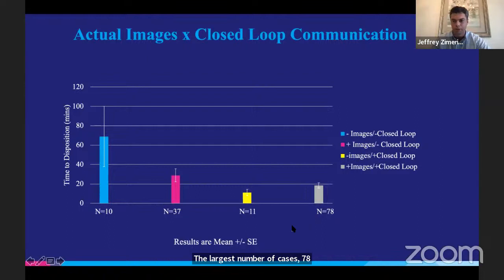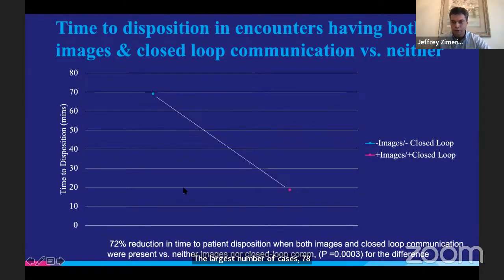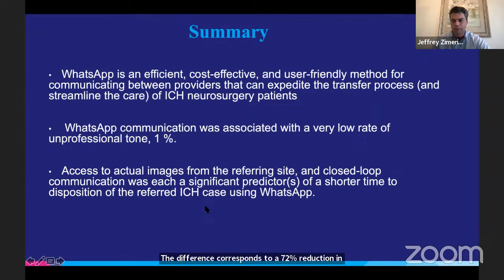closed loop communication. When neither images nor closed loop communication was present, the mean time to disposition was 69 minutes. But when both images and closed loop were present, the mean disposition time was only 18 and a half minutes. The difference corresponds to a 72% reduction in time to patient disposition, which was highly statistically significant.